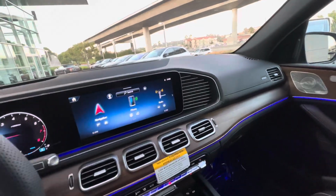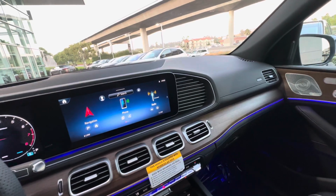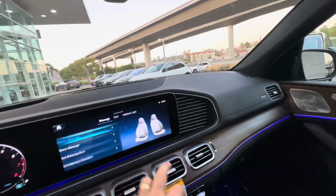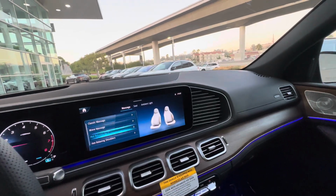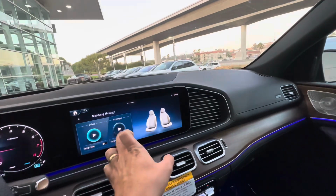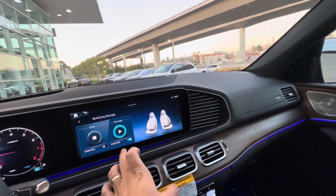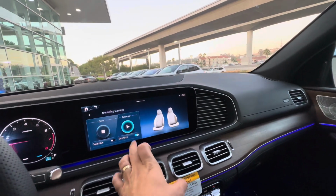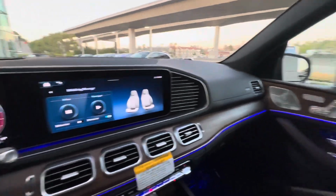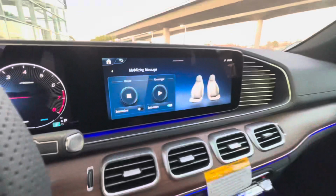In the 450 you also have the massage seats included in Pinnacle, but here massage seats are standard, so you can turn on the massage for driver and passenger at the same time. Well, it probably knows that nobody's sitting there, that's why it's not turning on.